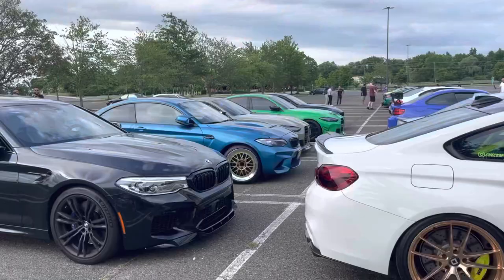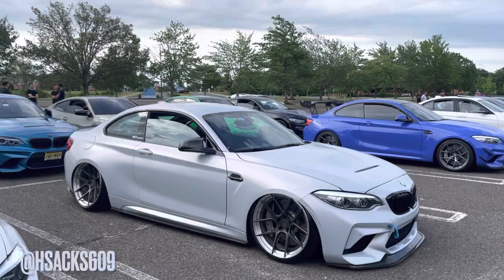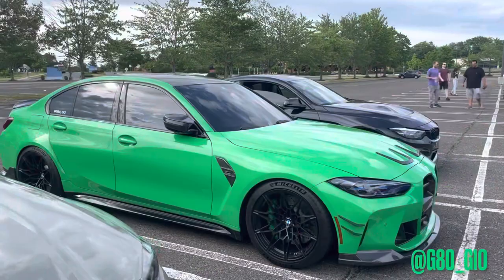Meet up with a few of the South Jersey BMW guys. Let me show you a couple of the cars that pulled up. So this is an M4 CS Alpine White, M2 Competition, airbags, BC Forged wheels, GTS hood, G82 actually. He's got orange calipers with the orange inside, wrap, beautiful green G80.